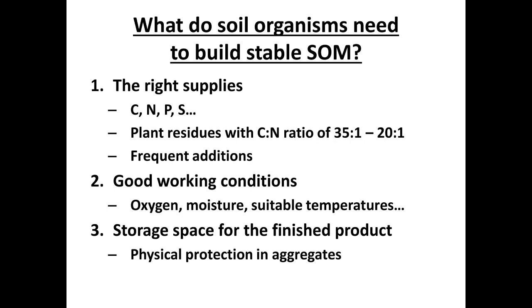You have to give frequent additions of plant material or some kind of organic, plant or animal material for the microbes to work on. Okay, another piece of the puzzle is that the microbes need some good working conditions. Just like all of us, they need oxygen, moisture, and suitable temperatures to survive. There are some things that farmers can do about that, and we'll talk about that in a second. But if those conditions do not exist, basically biological activity in the soil shuts down.